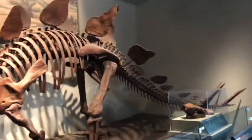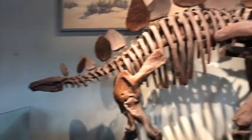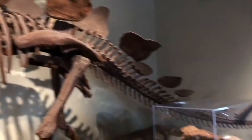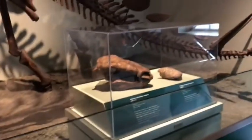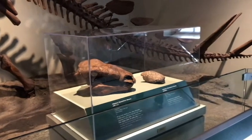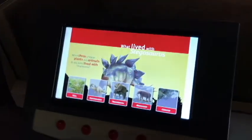Here are the three main types of sauropods based on skull morphology. Here's looking back up at an Apatosaurus and back down. There'll be a lot of sexy dinosaur footage through here. Here is Stegosaurus. Stegosaurus is Jurassic, and so was Apatosaurus.